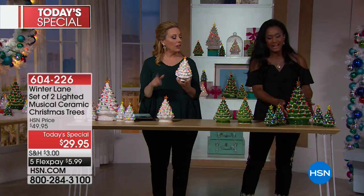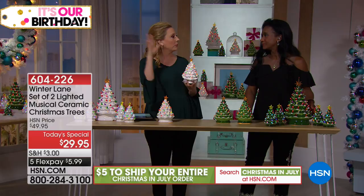It makes me think, I did not get this size in the white. I feel like I need to get it because in my bedroom, I redid the whole thing in all whites and creams, and I think it'd be beautiful with that. I did get the four little ones in the white.